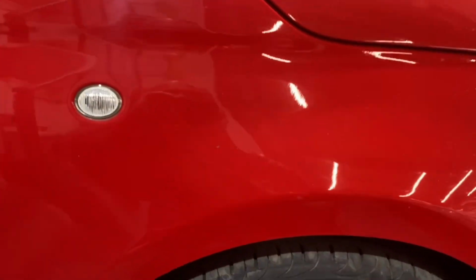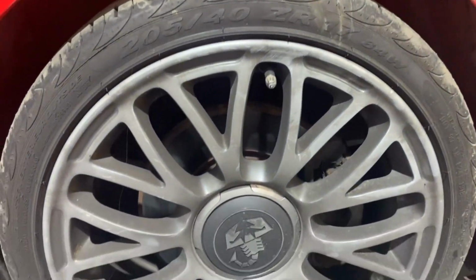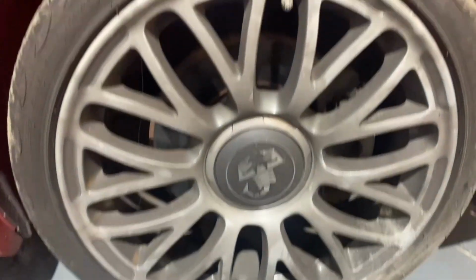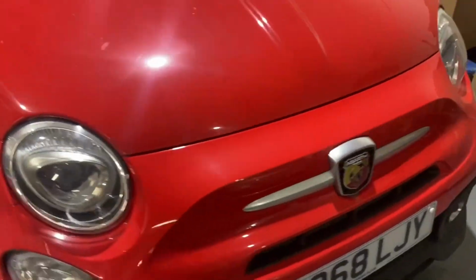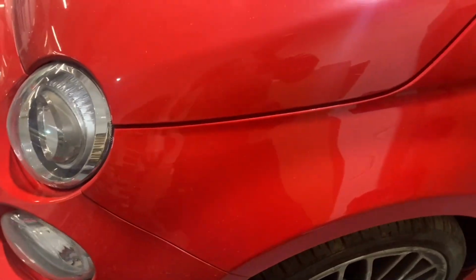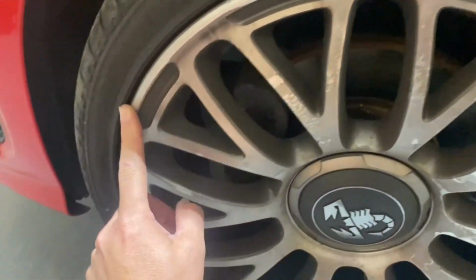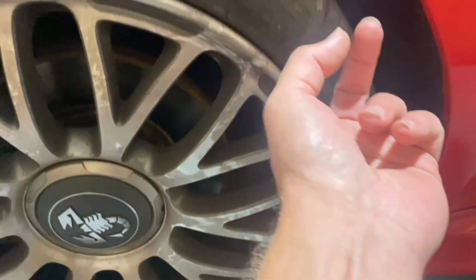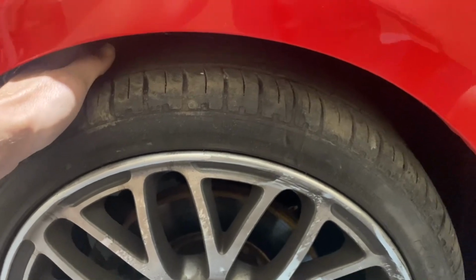So start off driver's side, no damage at all. Wings all good. You can see the bumper join, it's all good. There's no curbing on the wheel whatsoever. Tyre's good. No damage at all. This is a telltale wheel, isn't it? Where you get a curb rash on the front passenger side. No curbing at all. Brilliant. Tyre's almost new on that side.